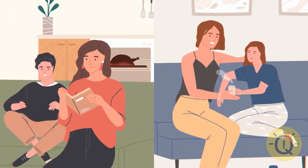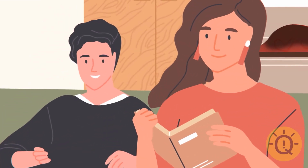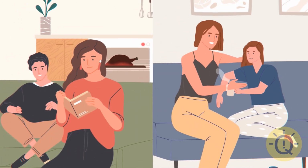Nicole and Diana are spending time with their kids. Nicole is reading to her son, and Diana is watching cartoons with her daughter. Who is not behaving wisely?